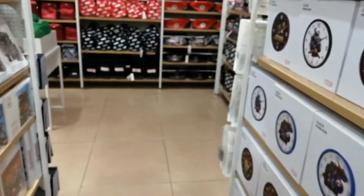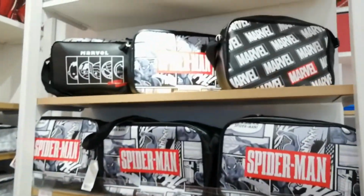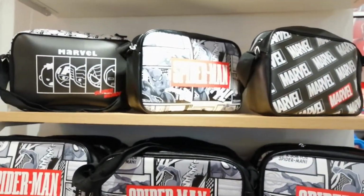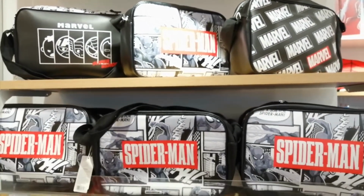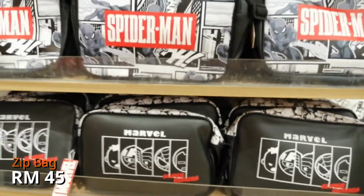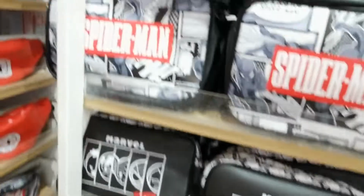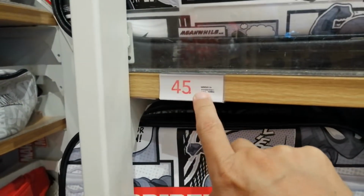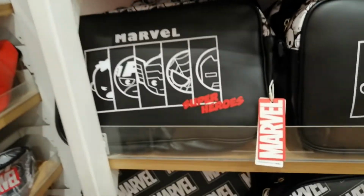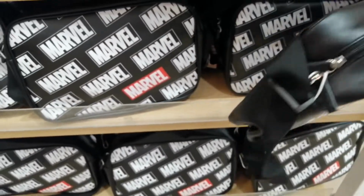There's just so much stuff at Miniso, really thoroughly put together, something for everyone who's interested. These are Marvel zip bags, like three basic designs. Each are going for 45 ringgit. The bags, they look like this, okay. Right.